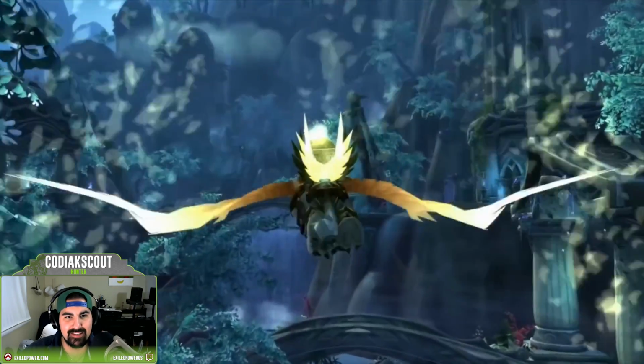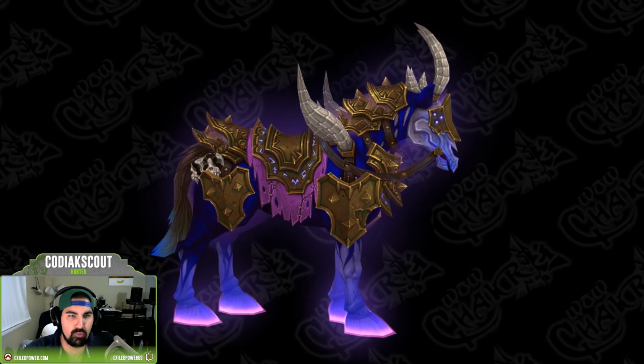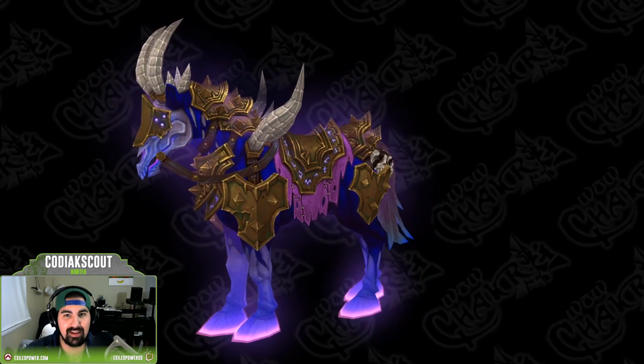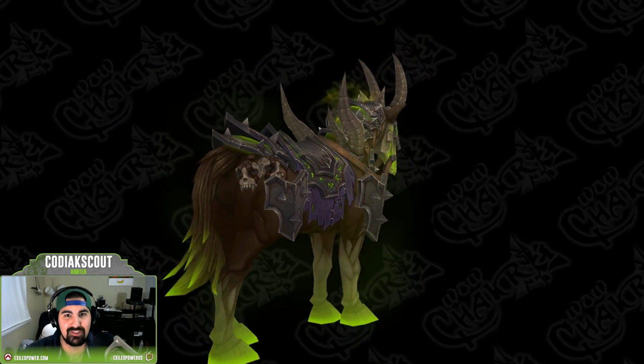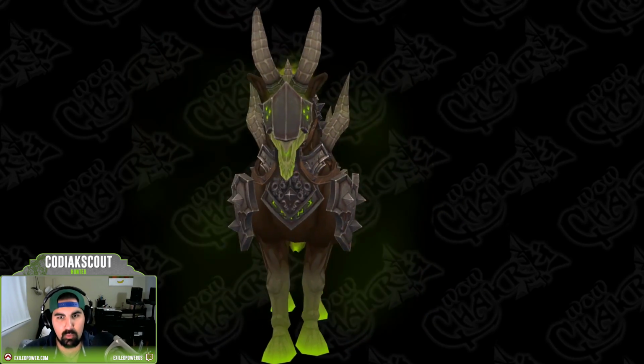Alright, our number 6 mount is the Warlock mount. Guys, you may have your own opinions about this one, but this is kind of tried and true Warlock. It's the reason why it's in the middle of the pack, because they did do a good job designing it. It's another horse, another skeletal horse. They did do a decent job designing it. I think it's kind of what you would expect from a Warlock mount.